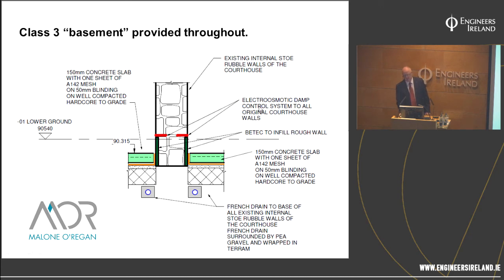Above that, the original plan was electroosmotic DPCs, which were to be introduced at the top of the BTEC, which is basically the finished floor level. We have gone away from electroosmosis, and the walls have been injected with a liquid DPC, more from practicality and long-term effectiveness. Then on each side of this wall, it's plastered with lime mortar. So if any moisture does get up from there, it can escape into the atmosphere without damaging the building.